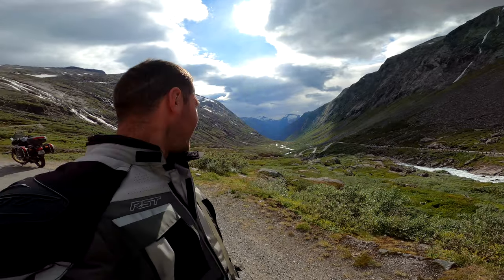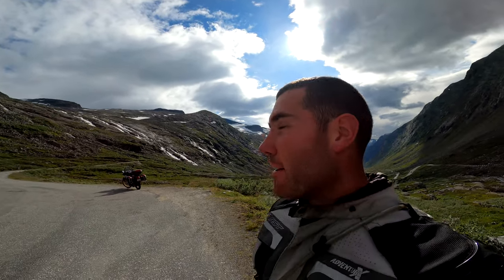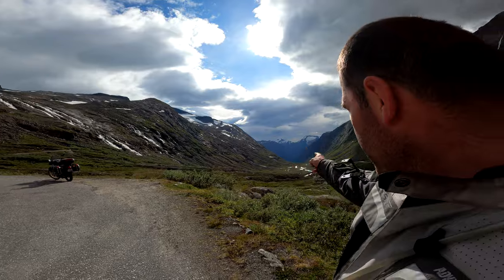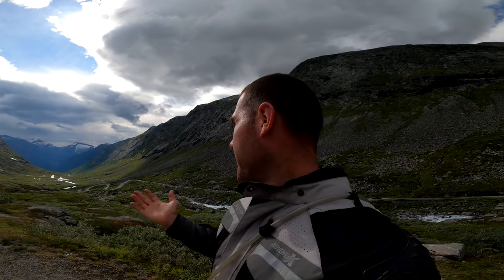And this is Gamle Strynefjellsveien, and it's awesome. It's one of the best roads I have ever ridden. And this is just the beginning, because we are going much higher, and there is also a summer ski center, so you can come here even in July and go skiing. Who cares, yeah?